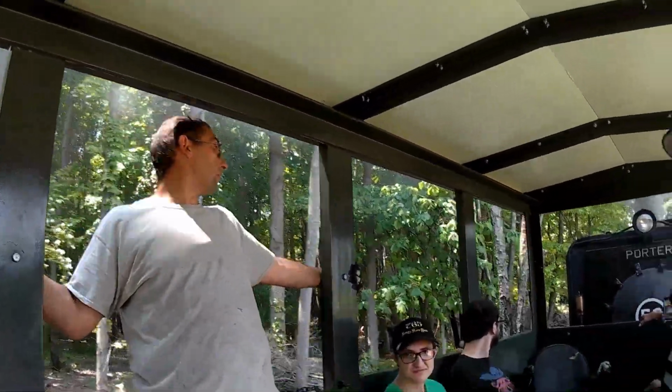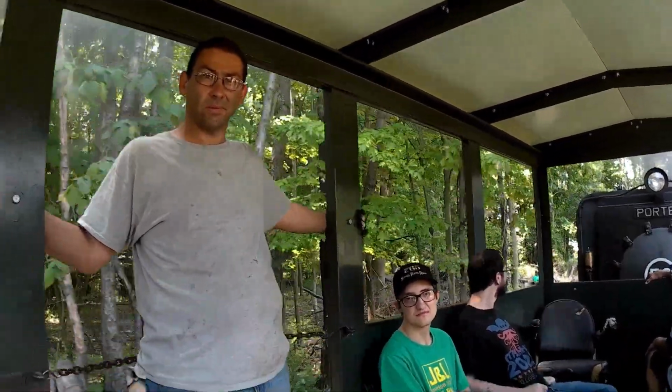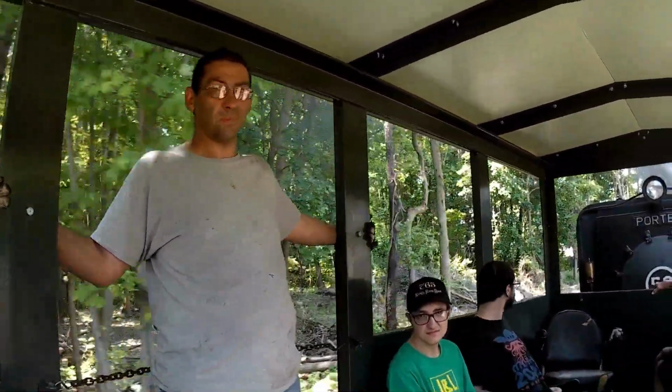Now, here's the nice thing about the J&L Narrow Gauge Railroad. It is a small operation, however, intuitive, interactive, and real railroading.